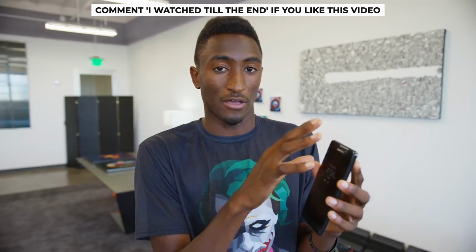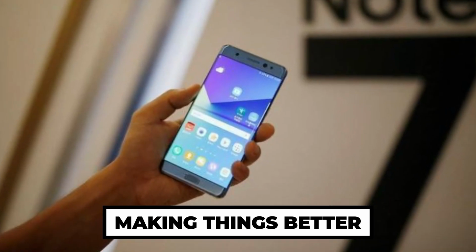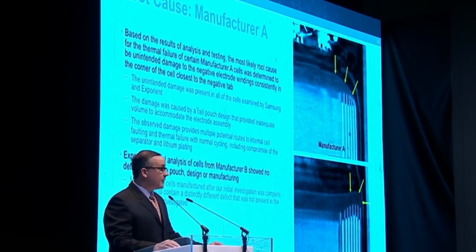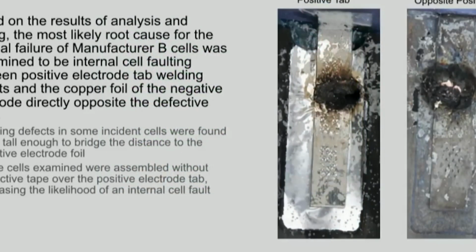It goes without saying that at this point, the company's reputation as a smartphone manufacturer was greatly tarnished. Making things better. After the disastrous effects involving the Note 7, Samsung gave its best during its apology conference, providing technical explanations for the failure of both the Note 7 variants.